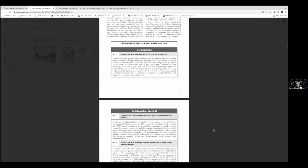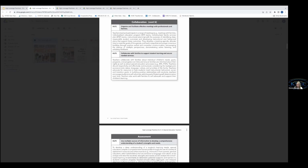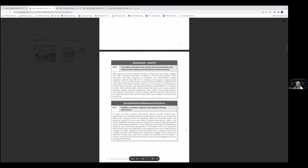You'll see all of those high leverage practices are here in this book. This is very important to know because those are all aligned with the standards that we have as professionals in special education, because the Council for Exceptional Children has standards for special educators. These are aligned with that work, so there are things that are expected of us as special educators. I think it's good to know that we have professional standards for special education and to be able to find and know what those are. Then if you're teaching in your classroom using a strategy and someone asks whether those are evidence-based strategies, you know where to go, and you can say yes, these have been identified as a high leverage practice in special education.